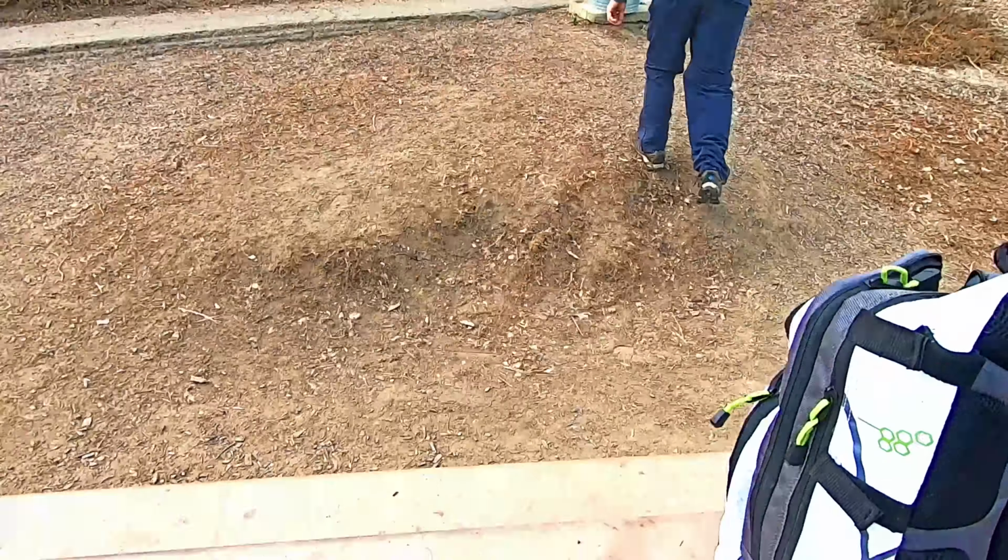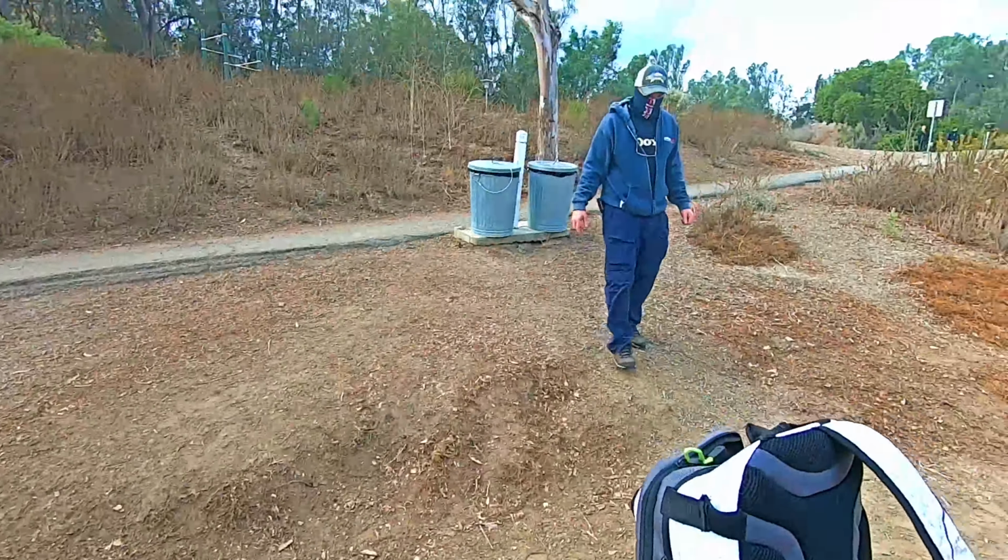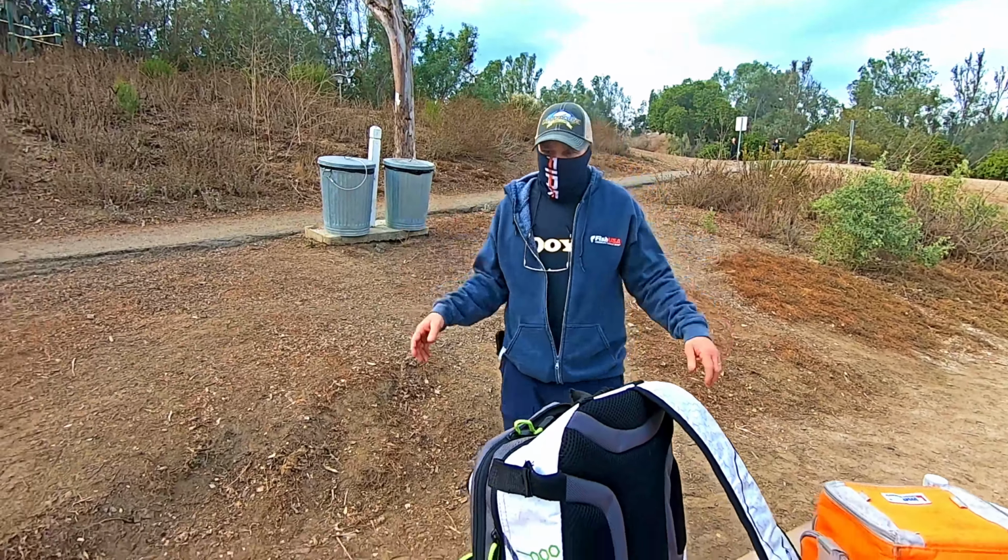Glenn did his good deed for the day. He picked up this discarded fishing line while doing his walk around the lake, right in the middle of the road. Good job. You're okay.